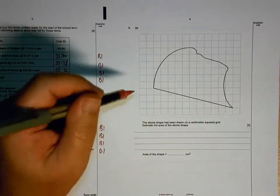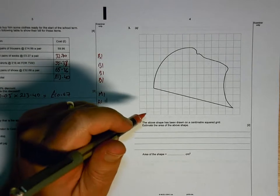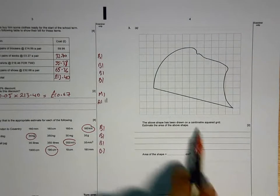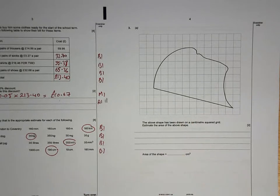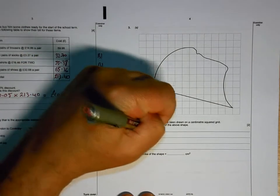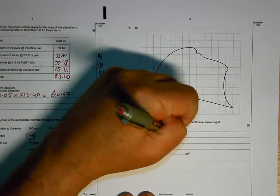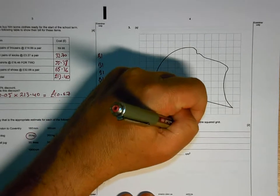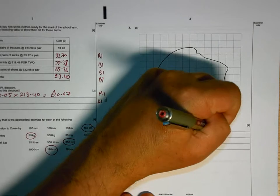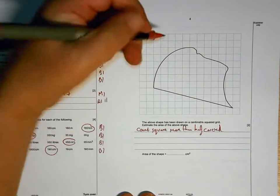So as I've said to you, make sure that your method is clear, and this one is just a direct read off the centimetre squared grid. There's no scale involved in this one. So count squares more than half covered. That's our method, and now we're going to do it.